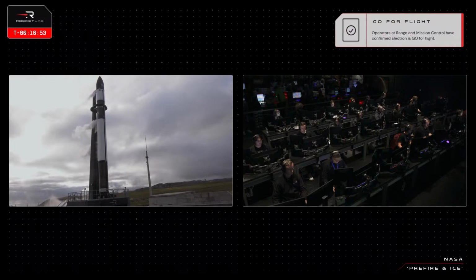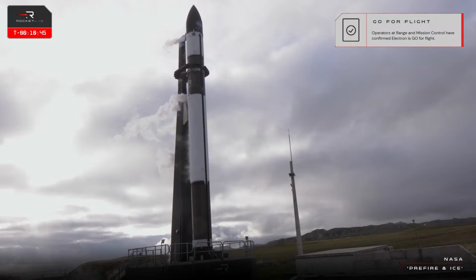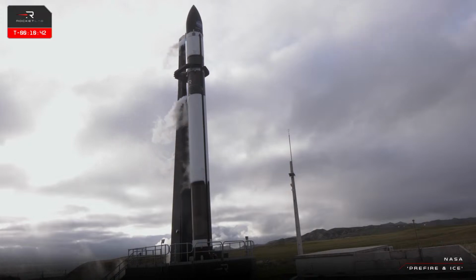Greens across the board there from our launch operators during that go, no-go poll, with the team moving ahead with all remaining launch operations ahead of liftoff. Our launch time remains set for 3:15 p.m. local time or 03:15 UTC in approximately 10 minutes 39 seconds.